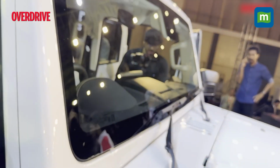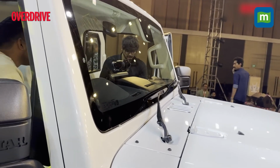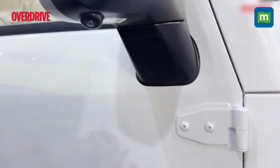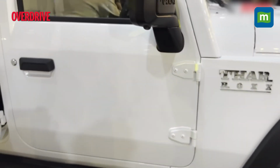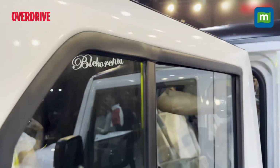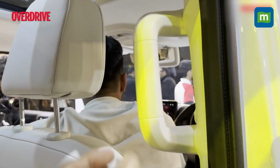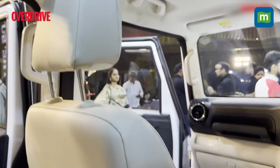That was one complaint that we had with the previous Thar, that we wanted those grab handles, and now you get them on both the A-pillars. Here, right below the mirror, is the 360-degree camera that you're going to see, the Thar Roxx badging right here, the exposed hinges. If you want to still take out those doors, all 4 of them, you can still do that. And our friend, as he is demonstrating right here, there are grab handles even on the B pillar for you to get in easily. So that is another bit that you will see right there.